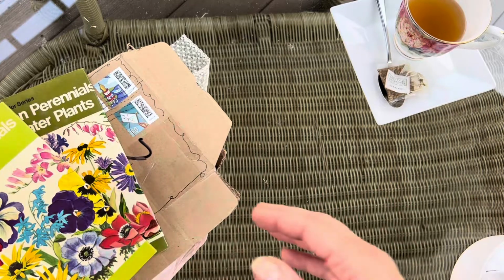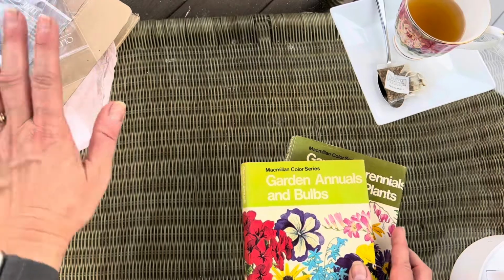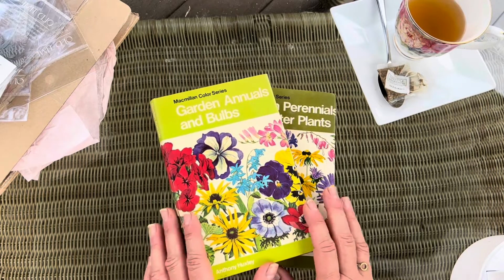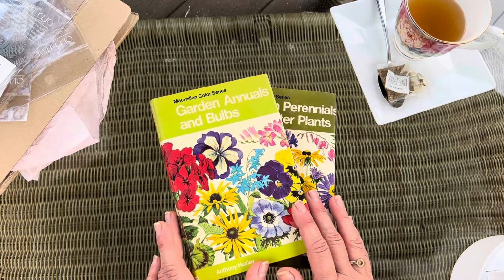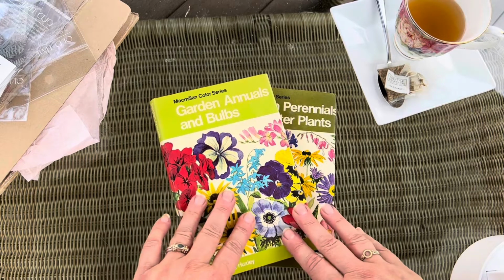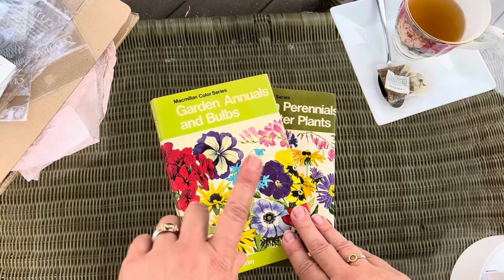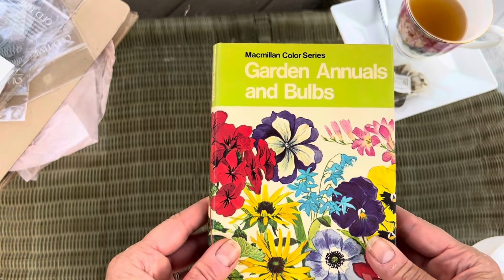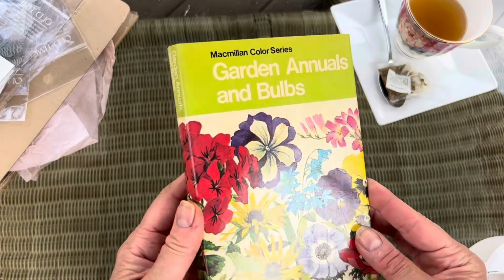So that parlays into my first two. I'm going to move this here and this here. My first two recommendations, which are these books, which I stumbled upon at an antique store and never saw them before. Was delighted to find them for $5 each, and haven't even looked to see what they are online because I literally found them today. But since we're talking about gardens, I thought they would be perfect to share with you. They are the Macmillan Color Series, Garden Annuals and Bulbs, and Garden Perennials and Water Plants by Anthony Huxley.